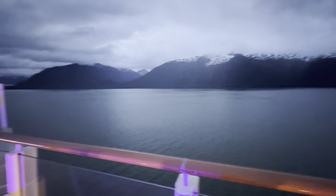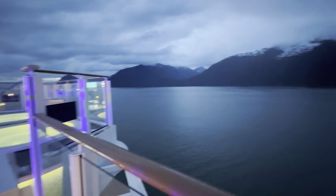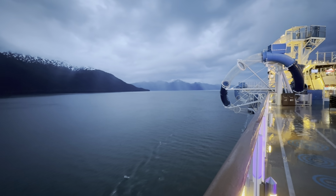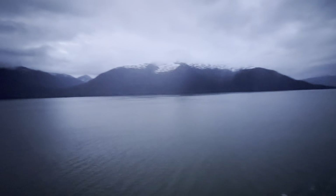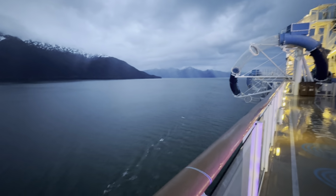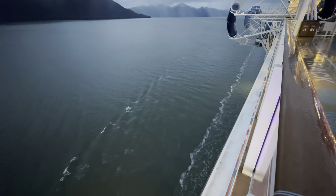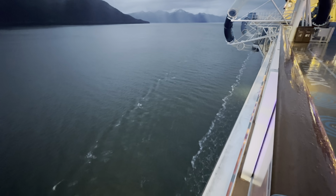We saw lots of whales. That was incredible. They were encircling our boat earlier. We saw some orcas. And that is it. I'll see you tomorrow as the Norwegian Bliss sails away from Juneau on to Icy Strait Point.